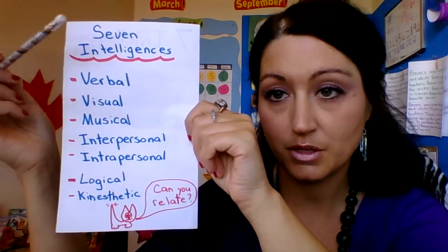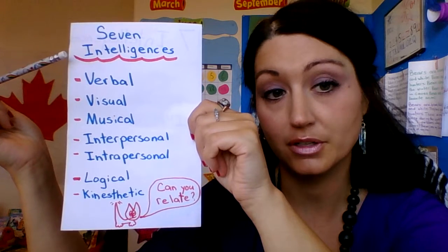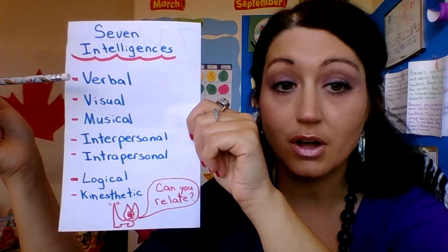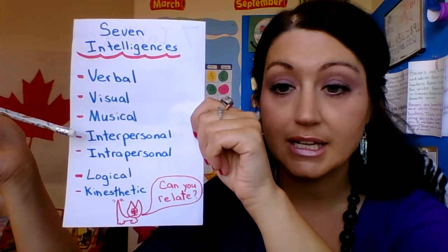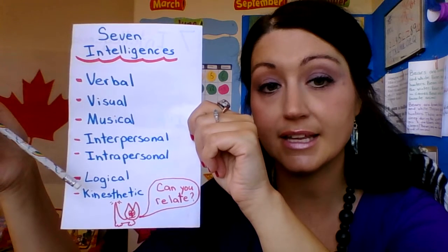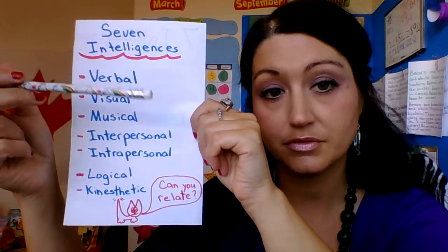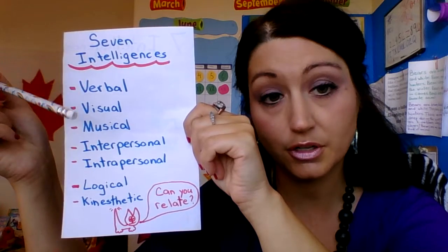Today I wanted to review with you the 7 intelligences, also known as multiple intelligences. We are a mixture of all of these: verbal, visual, musical, interpersonal, intrapersonal, logical, and kinesthetic. And I'm asking here, how can you relate? How can you relate in terms of your classroom and in your personal life? What kind of learner are you?